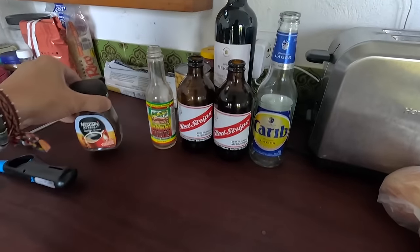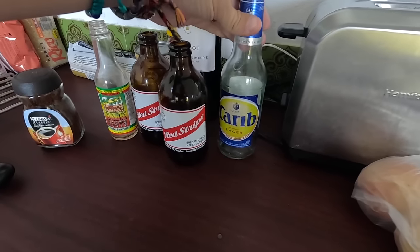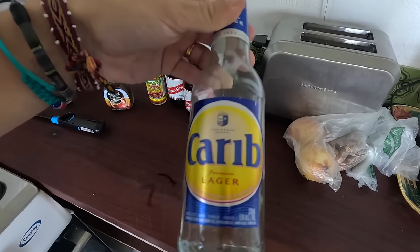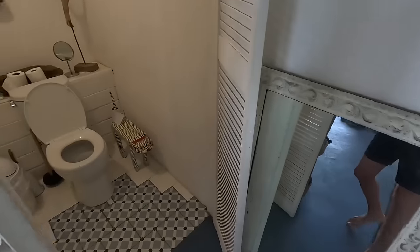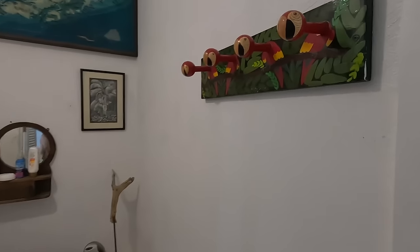They even have the Jamaican beers here. I had some of those, Red Stripe. I also tried this one, Carib, which is from Trinidad and Tobago, which we're planning to go to at some point. Really good beer too. And then, yeah, this was the little toilet area. I like the style of everything though.